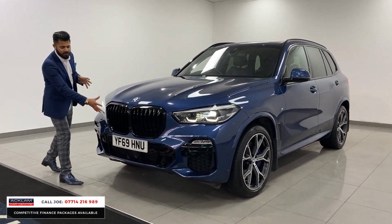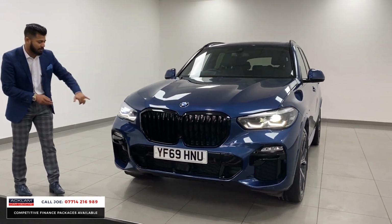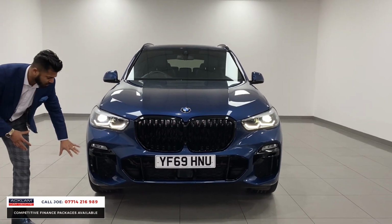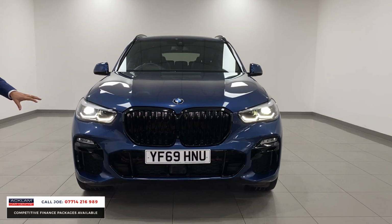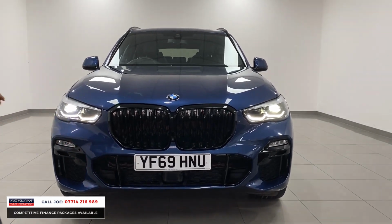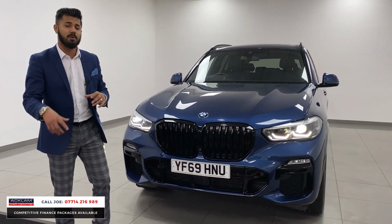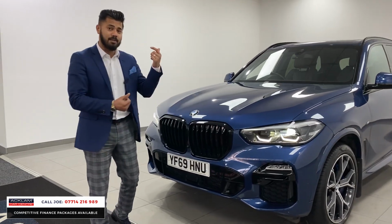You've got the new kidney grills in there, all finished in jet black. You've got the BMW LED headlights with the fusion blue daytime running lights. All the M Sport bumpers, which is the bigger grills, the black inserts in the fog light area. The bottom section has black and the colour-coded bumper as well. And then this one has the full 360 view camera system. So that's a big extra because not all the X5s have the front cameras, side cameras and rear camera.